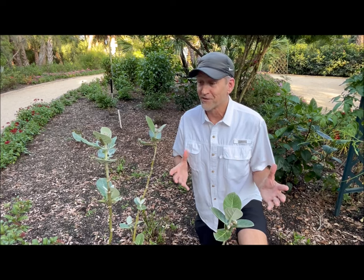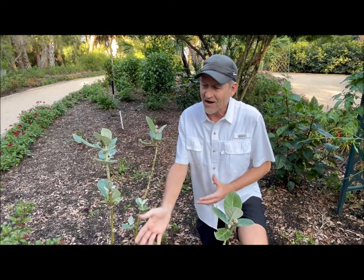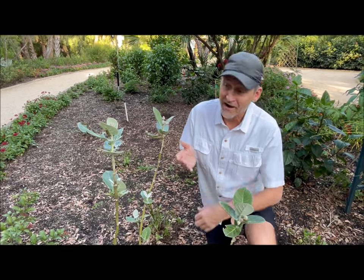All right, I found the first host plant I was looking for in this garden. It's a milkweed plant. It's called the giant milkweed. It doesn't look giant. This one's pretty beaten back. It's lost a lot of leaves. But as I look close on this giant milkweed, there's tons of action already with monarch caterpillars.